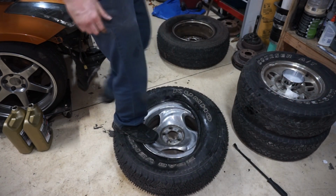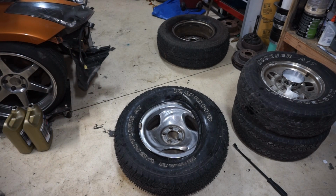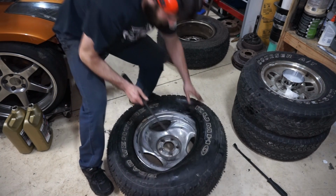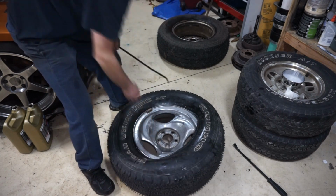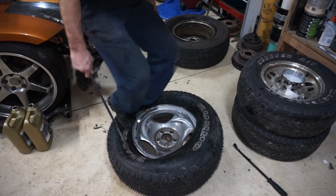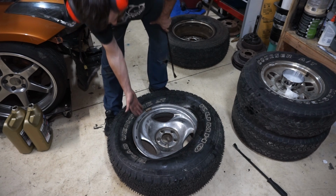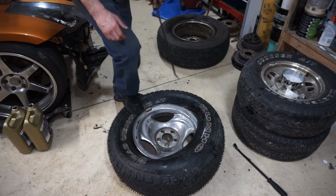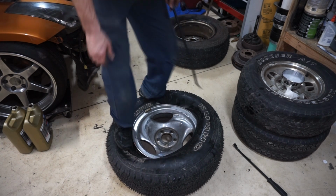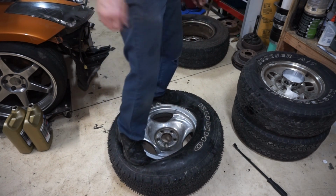So yeah, the other guys doing it in these other videos make it look pretty easy, but maybe they've done more. I got caught on this one last time, so the tire wasn't in the drop center there. Now it should be a little easier. Make sure the bead is all the way down in the drop center so I can pull it over. Just like that.